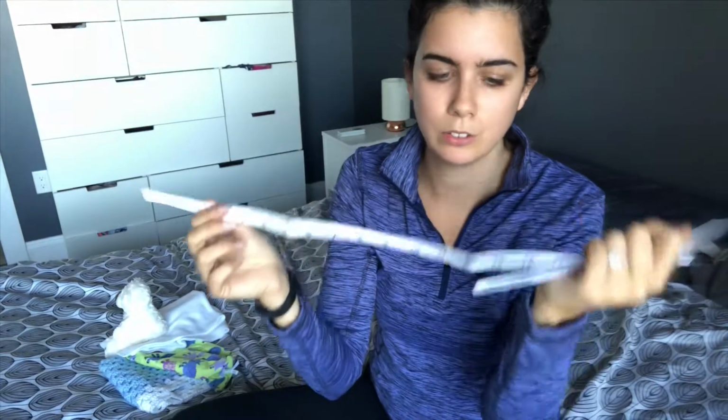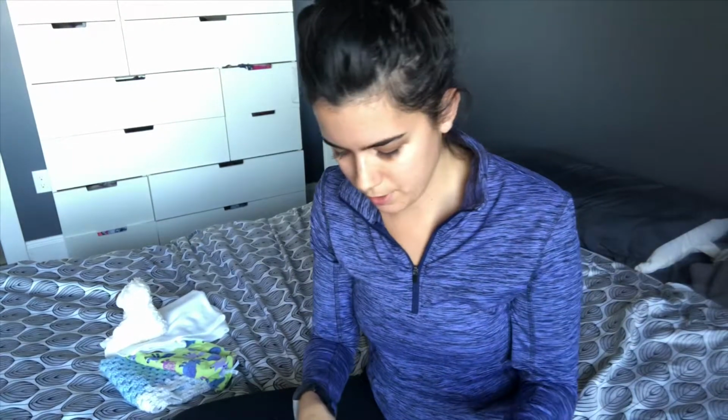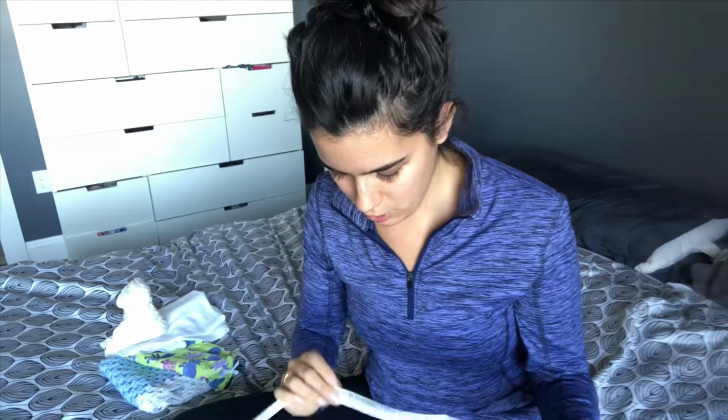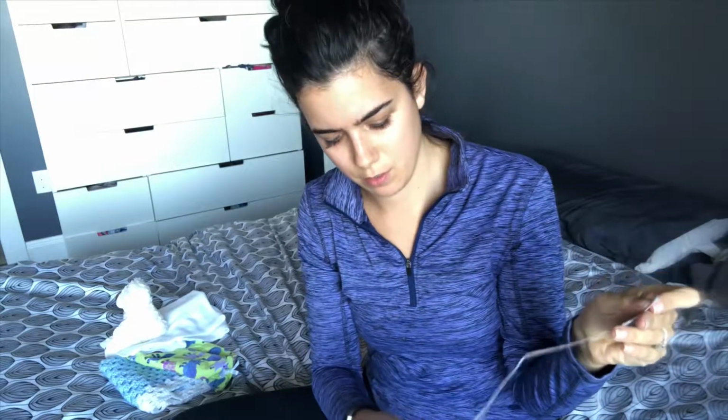I have my hospital bracelet. And then they give you the measuring tape that they actually used to measure him when he was born. Kelvin was 10.5 inches, so that long. So pretty long, really. Well, I guess the first bit of it is not part of it, so he was about this long, so pretty long.